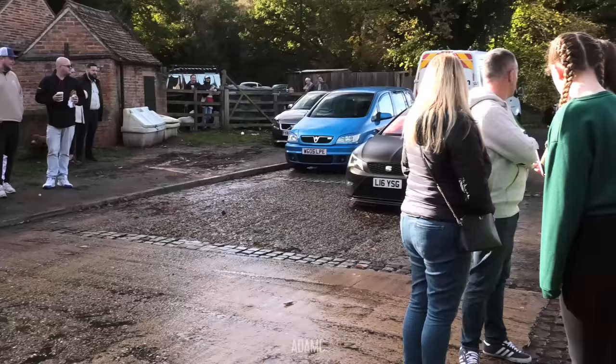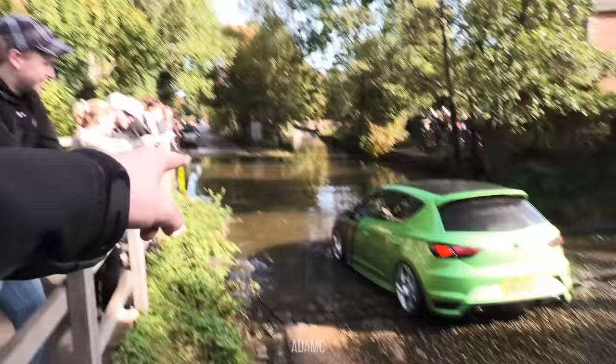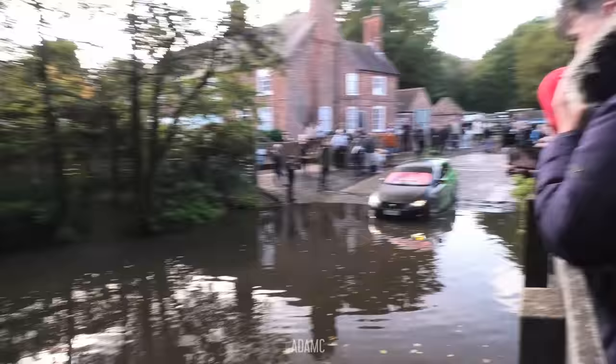Now, I wouldn't go through with the Seat, personally. They're just going to park there and get a photo shoot with it, aren't they? They're going to stop there and then get out and take some pictures. Yeah, no, it's a photo shoot. Look, his mate's getting pictures of it. He's airing it down. It's a car at the watering hole. It's when he accidentally selects first instead of reverse.